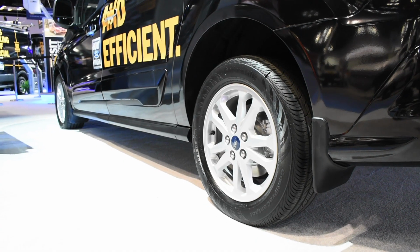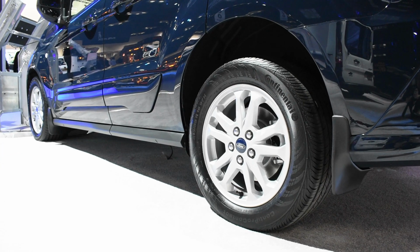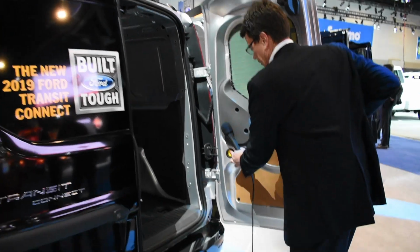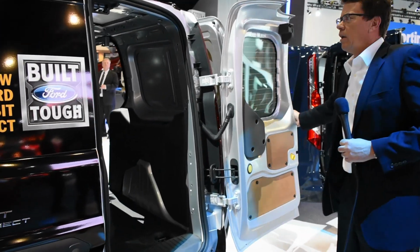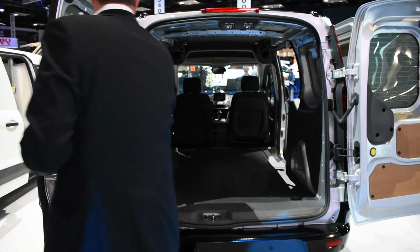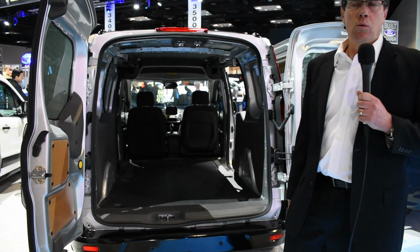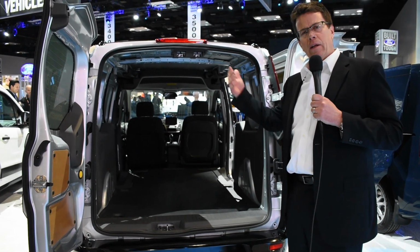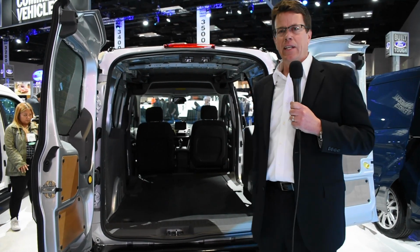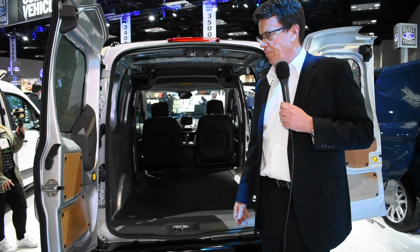Choice is another big advantage we have. Transit Connect comes in a short wheelbase and a long wheelbase. If you move to the back, more choice yet. This one has the optional 180-degree cargo doors. But you can also get an optional lift gate, which is standard on the wagons, but in a van you can get it as an option, and that opens up to here and actually helps create another comfortable work environment, especially when it's raining.